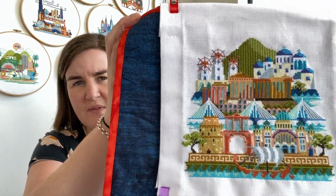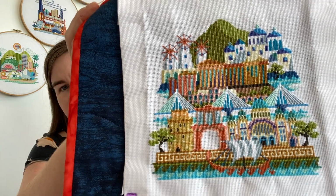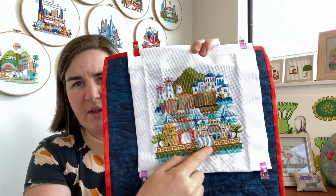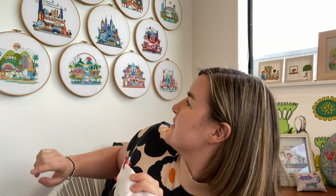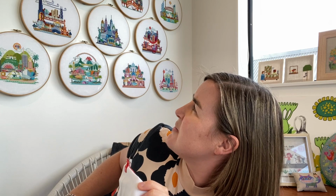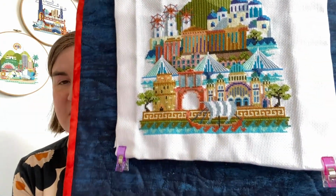Probably should have given it a little bit of an iron, but you get the gist. So I love how this has turned out. Where I was in the last video, I still had to complete this building and then all this, the boat and the waves. It feels like a lot of her patterns have a wavy type border at the bottom, but most of them are only maybe 6 or 8 stitches high, whereas this felt like I was stitching forever.